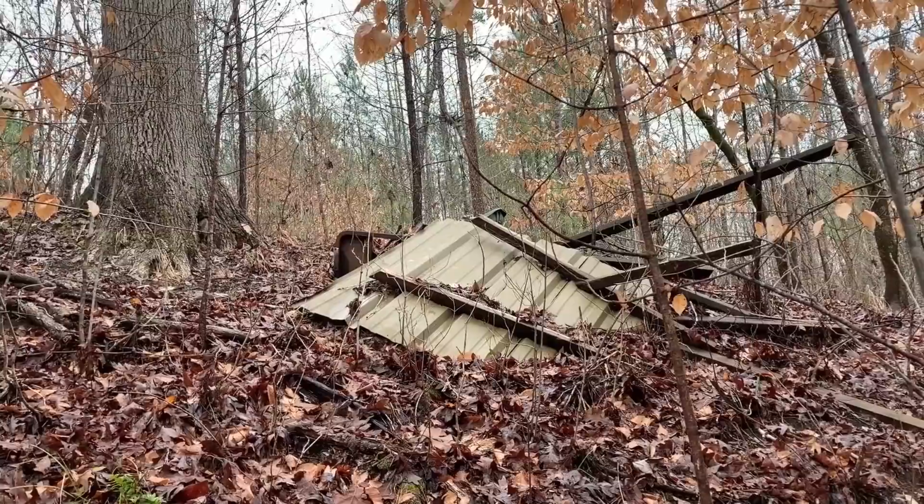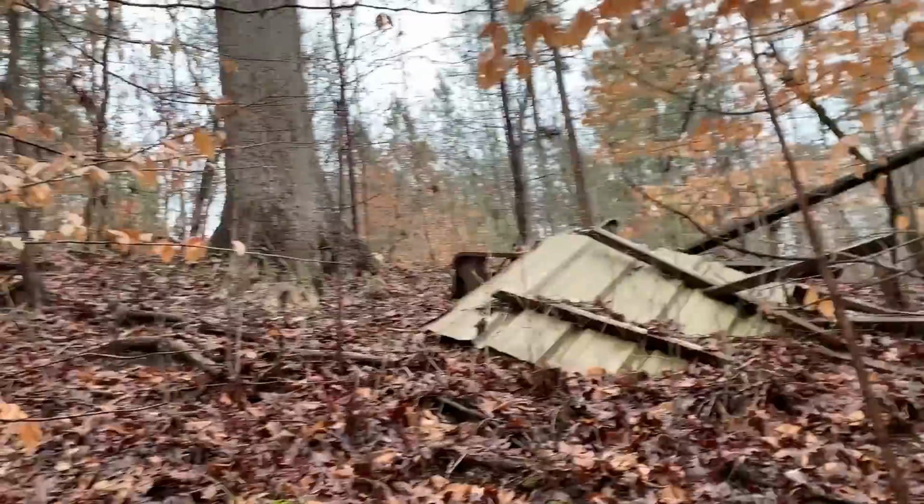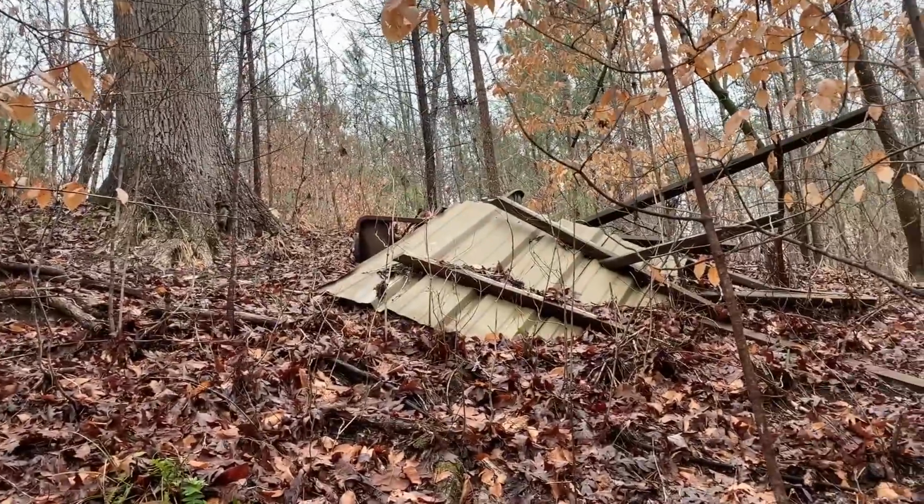That is a collapsed hunting stand on public land. Probably from the prior owners that just left it there.